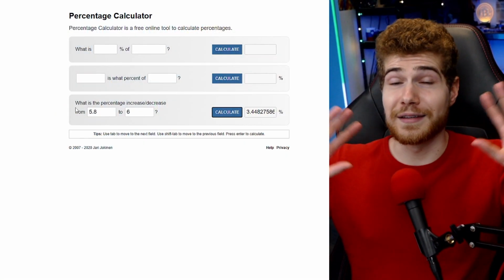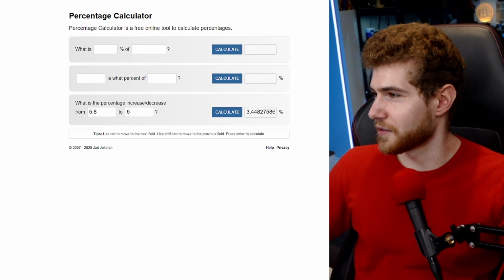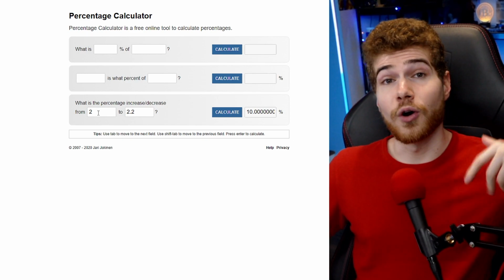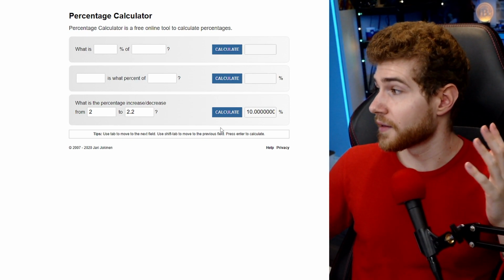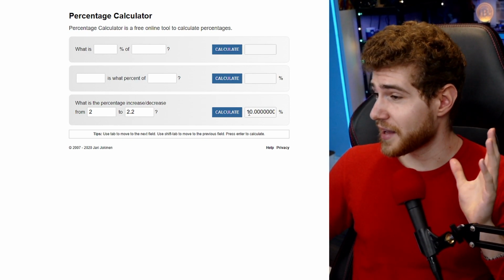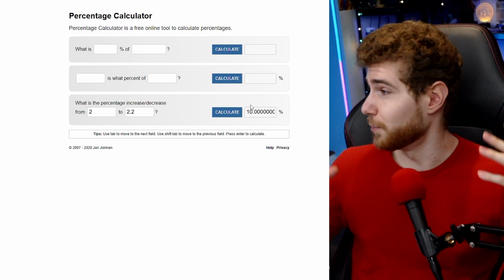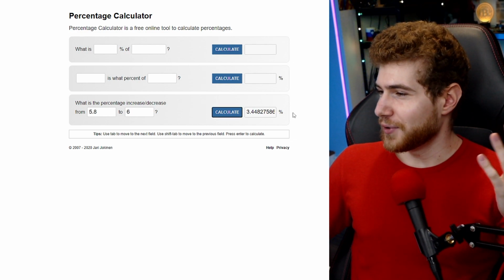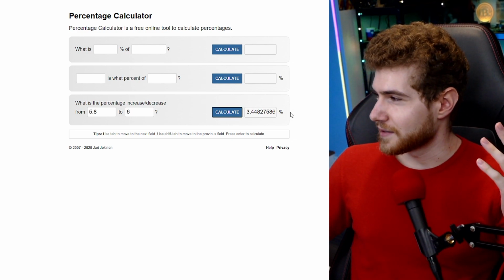Now, back in the days of the older processors, for instance, if you had a CPU that was running at 2 GHz and you overclocked it to 2.2 GHz, you actually got a 10% speed increase, a boost, and that was actually meaningful. Whereas 3.4%, I mean, it's pretty much nothing.